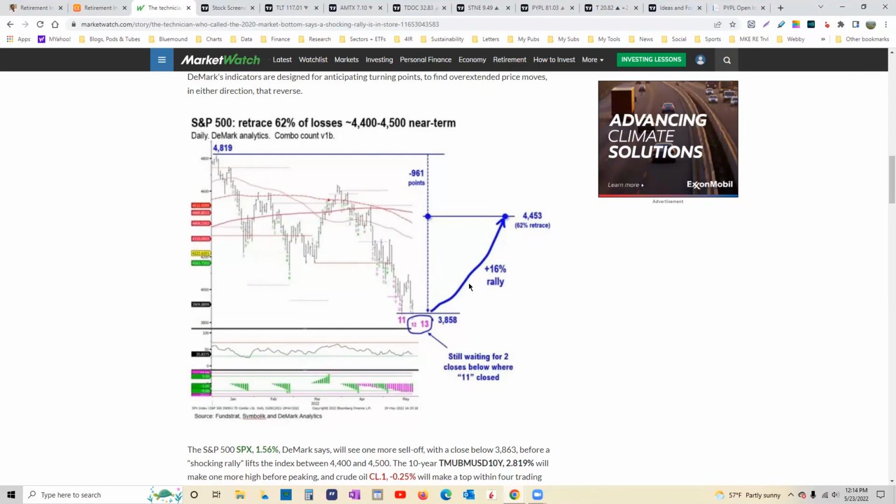And I think those are much more likely because as the liquidity drains from the market, it'll be hard to really have more of a traditional rebound, and that's what this is, a more traditional rebound.